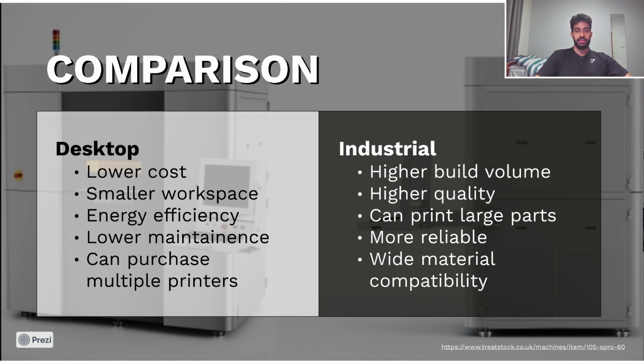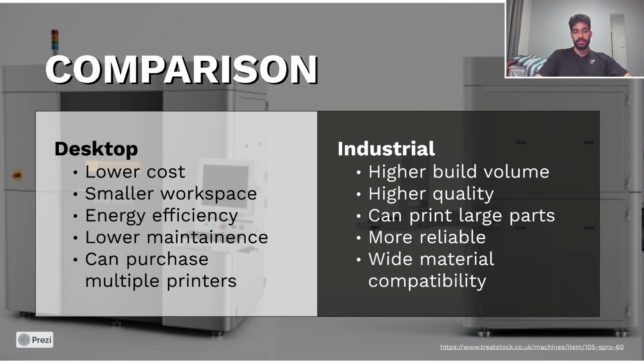The desktop printers are cheaper, like I mentioned earlier. They take up a smaller workspace compared to a large industrial printer, and they are usually more energy efficient and have a lower maintenance compared to an industrial printer. But having an industrial printer does have some benefits over a desktop printer, like being able to print higher volumes of parts and higher quality parts.